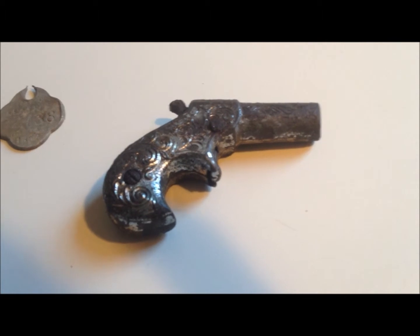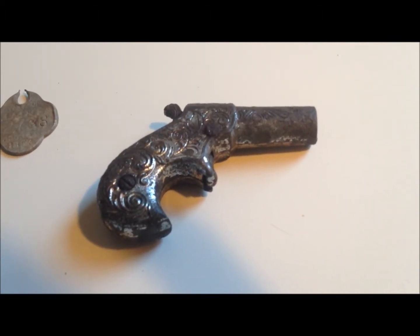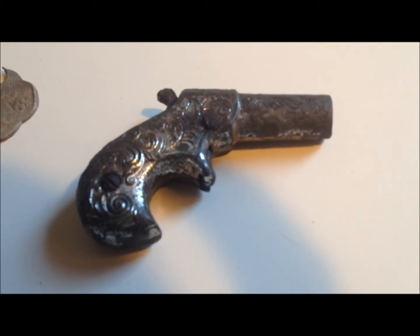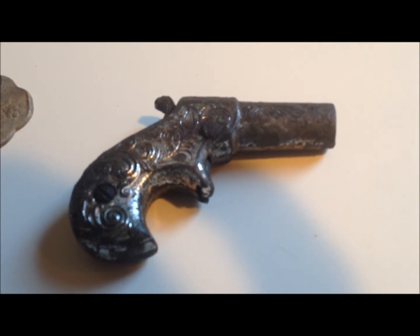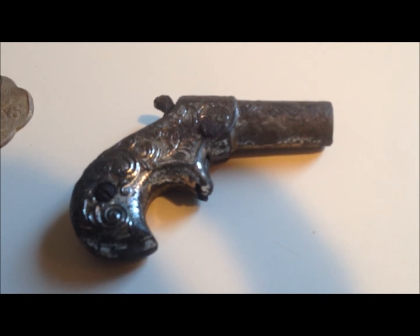I've got 3 hunts that I've done. I've kind of done a roundup with it. First one I did, I went to the park here in town, and I found this old toy gun. I did some research on it. I guess it's like a belt buckle special from Mattel. It's a shooting shell pistol.